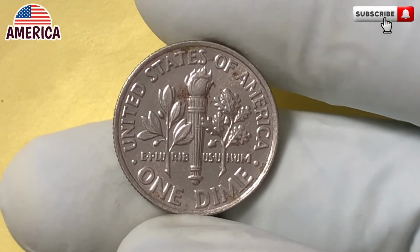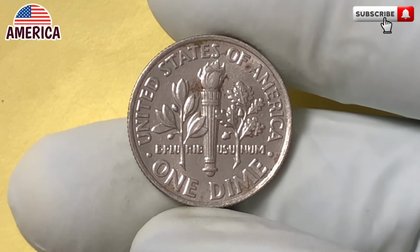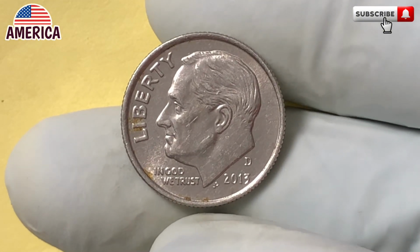Stick with me until the end, where I'll reveal the shocking value of a 2013 dime that could be worth a whopping sum. Are you ready to discover why a 2013 dime might be worth a lot more than you think?